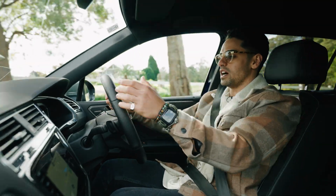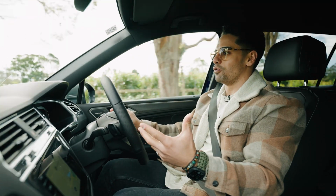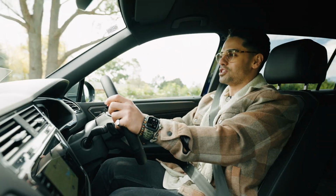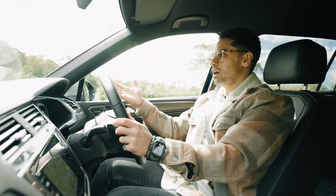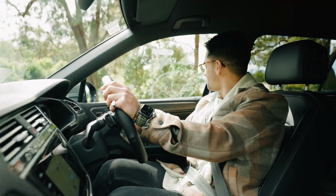I feel like this car is like a Golf R, but with four-wheel drive. It's just so nice to drive. It feels very sporty. It's the best balance between a hot hatch and a mid-size SUV, and that's why I love it so much.